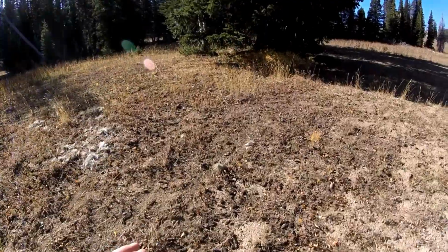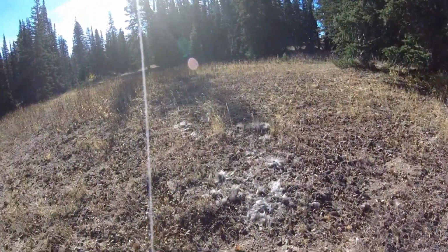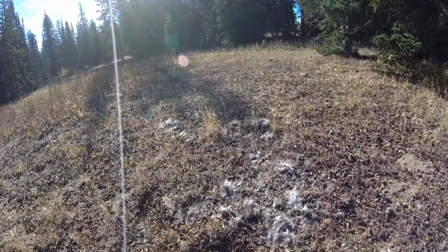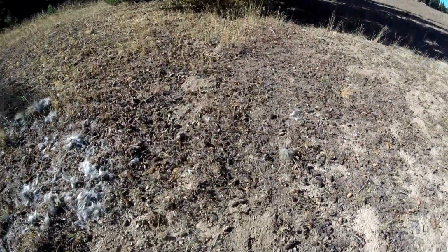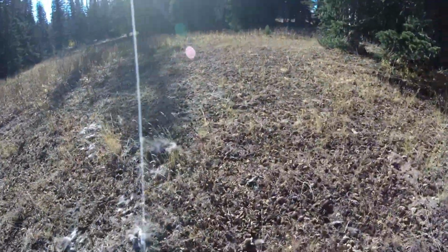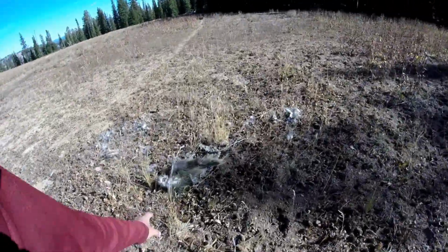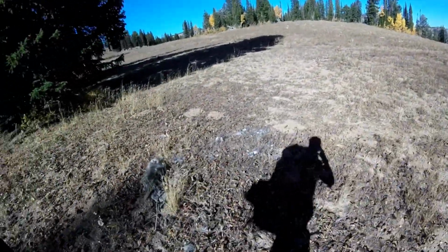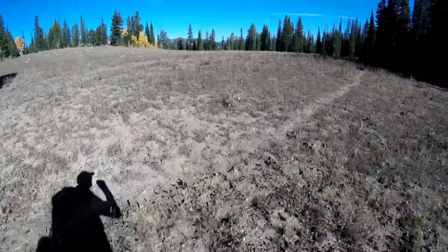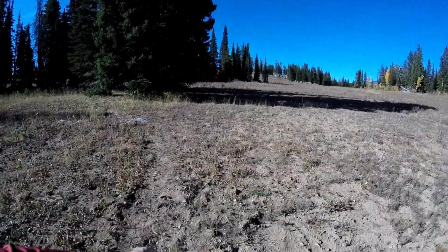Here we have a fresh kill, porcupine kill, really fresh, even nervous to be around it. And there's the guy's tail that's left here. And here's a cattle trail just across this clearing.